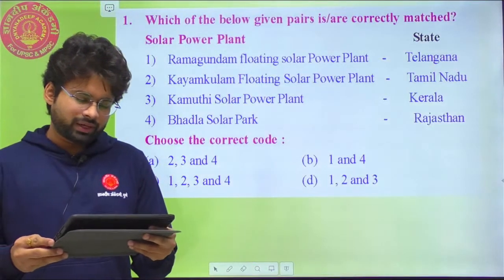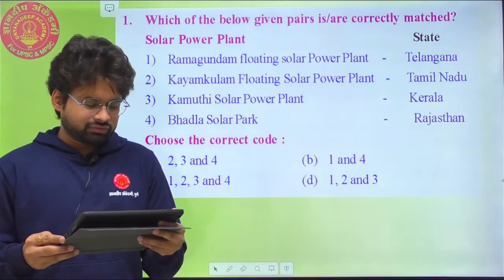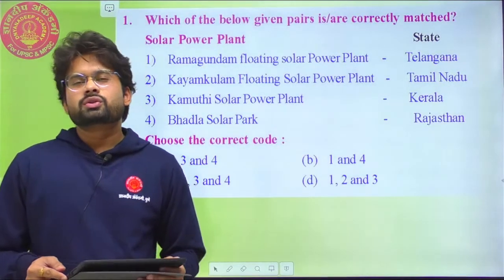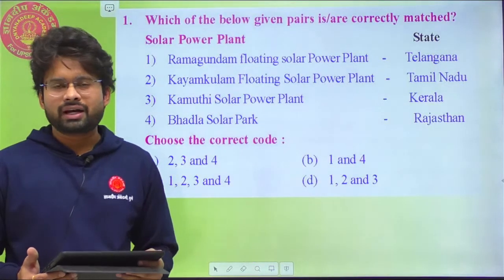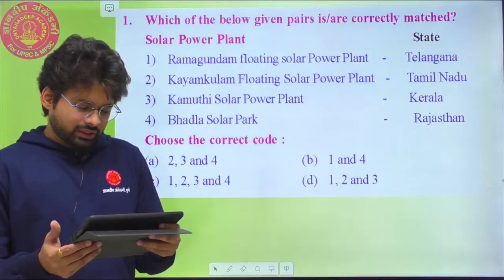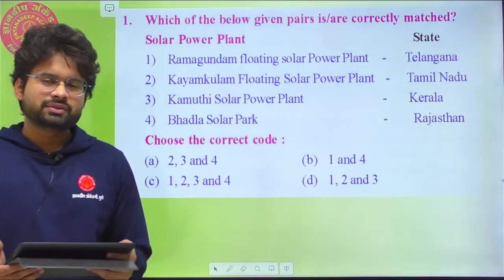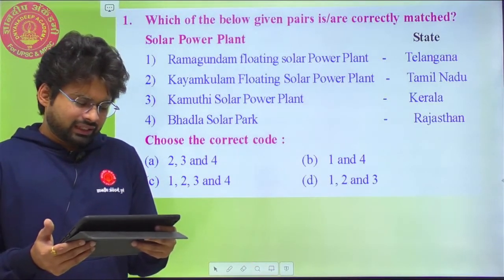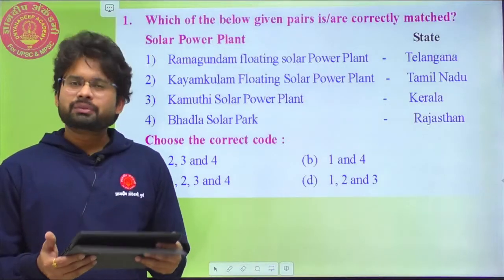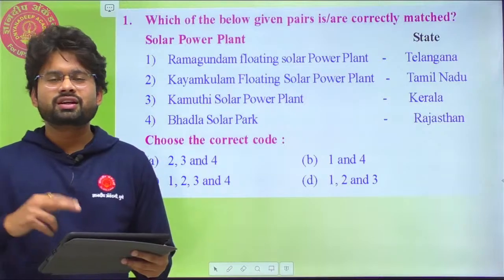Ramagundam floating solar power plant. Second is Kayamkulam, then Kamuthi, and the fourth is Bhadla, right? So these 4 solar power plants, where they are located, you have been asked. If you can recall the locations of these power plants, the first and the fourth are correct, by the way. The Ramagundam is in Telangana and Bhadla is in Rajasthan, but they have just confused you a little bit about the second and third.